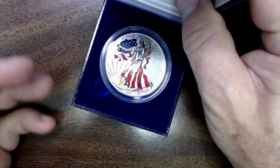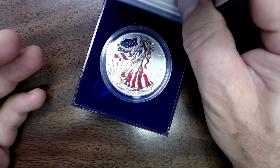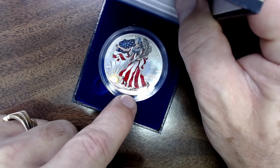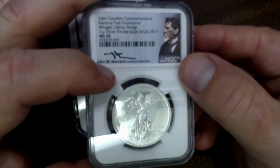If it's a coin that's a type coin, you can go and find out at the PCGS Price Guide, just kind of get an idea, or buy yourself a 2023 Red Book. But this one here is a colorized 1999. You can go to eBay and see what colorized coins and silver dollars are going for. This was after mint. The Mint didn't do this. Then we have Mint State 69.